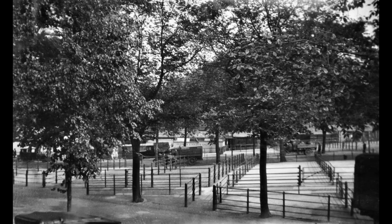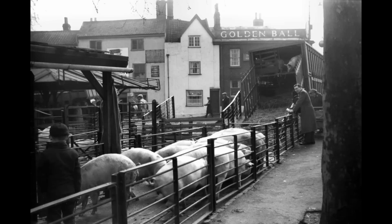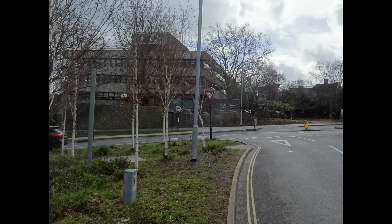Into the top 10 now, and at number 10 it's the Cattle Market, which had been based in the city centre near the castle from 1738 until 1960. This view is looking towards what is now Prospect House.